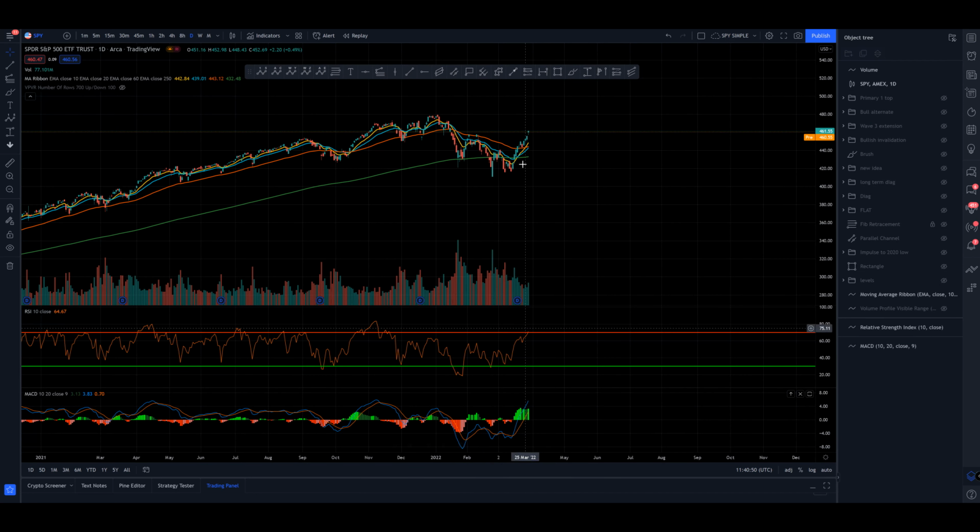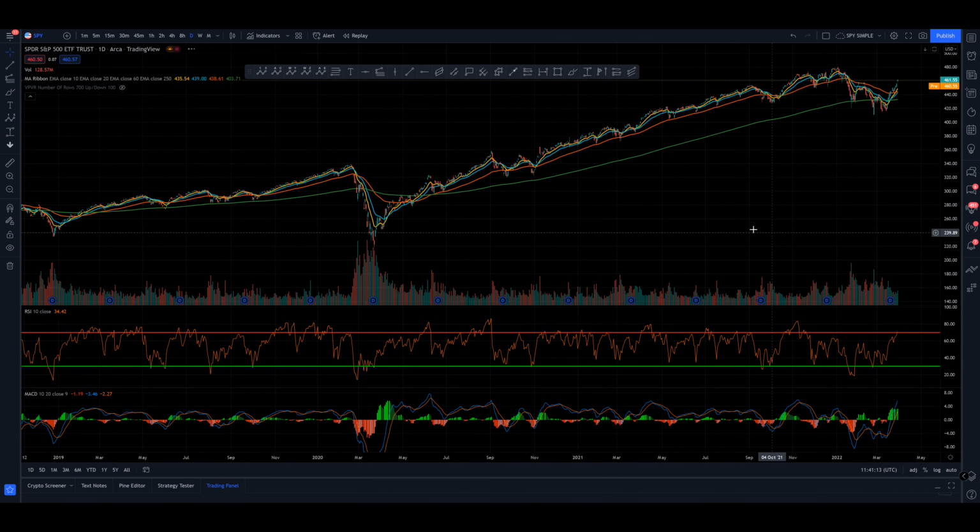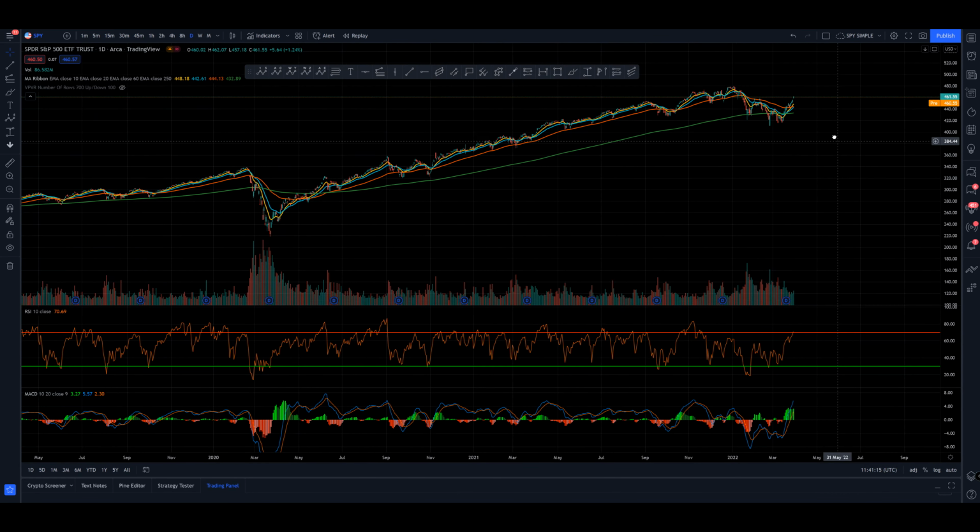Okay, nice clear divergence. We are back above the 250-day exponential moving average. We are back above the 10 and the 20 exponential moving averages. We've dragged them back through the 60, which we are now above as well, and all are now pointing back up. We are now back above all major moving averages, heading higher. It looks generally positive.